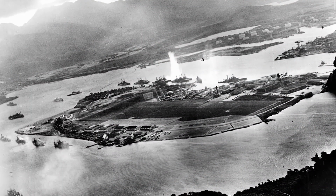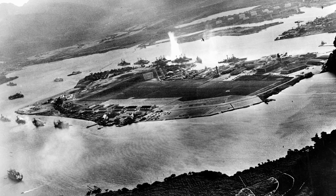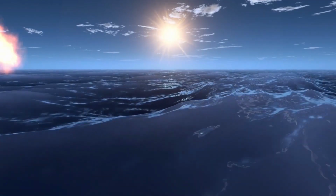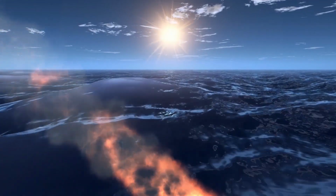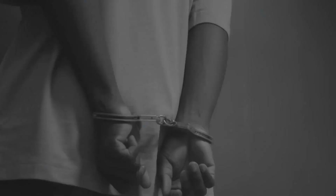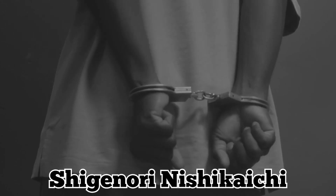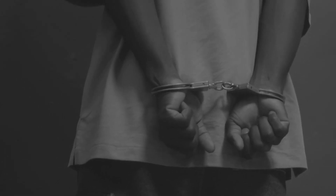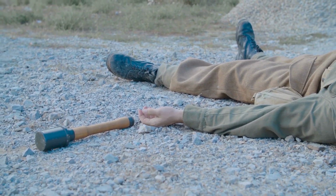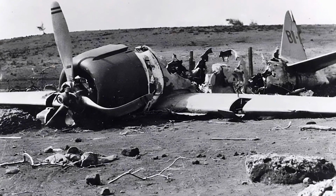Middle Lock is also the site of a historical event that happened during the Japanese attack on Pearl Harbor on December 7, 1941. A Japanese Zero fighter plane crashed into the water after being hit by anti-aircraft fire from the USS Nevada. The pilot, Petty Officer First Class Shigenori Nishikaichi, survived and was captured by local residents. He later made an escape attempt and was killed in a shootout. His plane was salvaged not long after and used for intelligence purposes by U.S. forces.